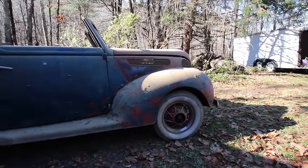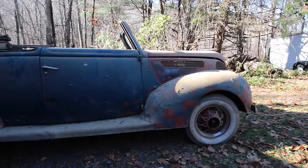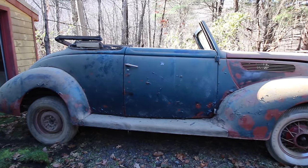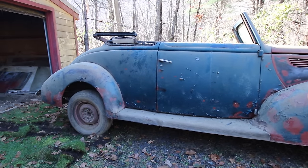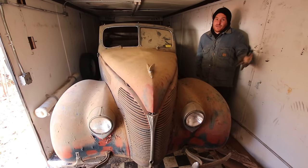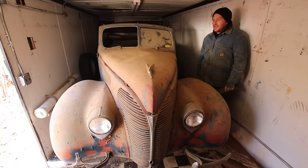So as always, we're gonna get this off the trailer in another video, go through the car, show it a little more in depth, and try and take the steps to at least make it a rolling, clean out some of the raccoon poop, etc., out of the thing, and hopefully eventually put it back on the road as we always like to do.